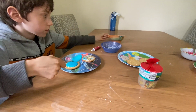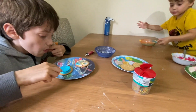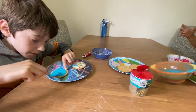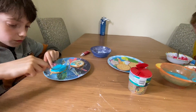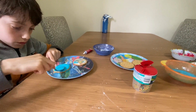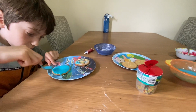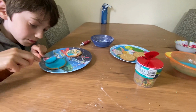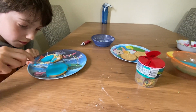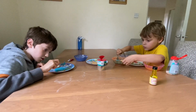What are you doing on that cookie? And now I need to do the blue. Oh, I don't have a... You've got a spoon. You can get another spoon if you need another spoon. What are you doing on that one, Arch? Just blue? Yeah, but I'm going to add something onto it. I get the blue. It's going to be a bit complicated.